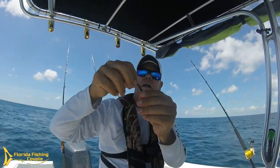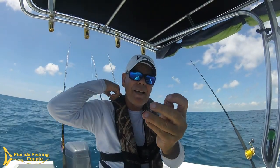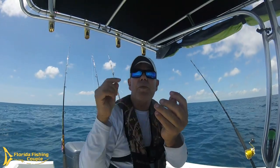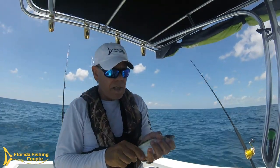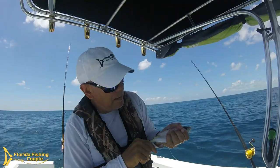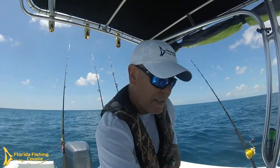So you just take it and put it like that. You can put it through the fish's back, through his nose, or through his eye socket. I prefer to go through the nose because then he tracks real straight right behind the boat. All right, so here is a beautiful goggle eye. Okay, goggle eye it is.